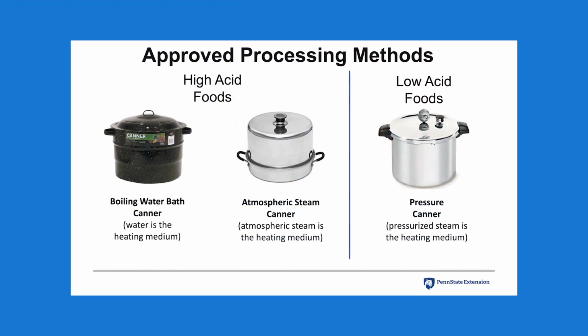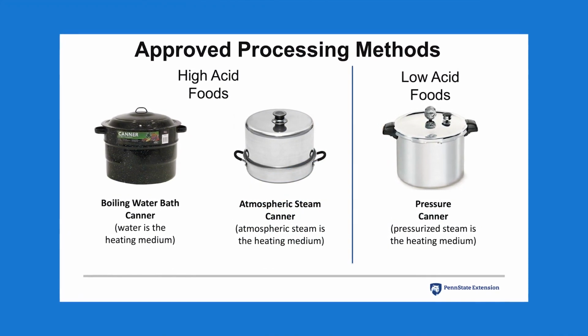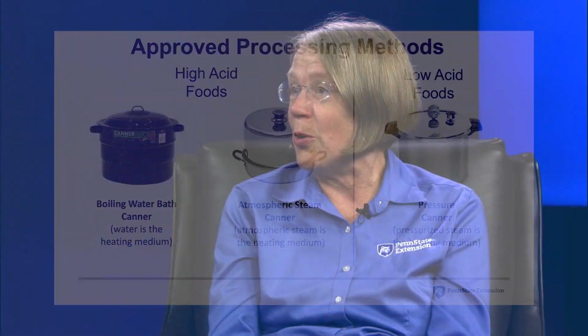It's very important that you're using the right method of processing your products, whether that be water bath canning or pressure canning. It's very important to use the correct amount of processing time and follow the ingredients exactly, which affects the acidity of your product, and that's important in helping you decide whether you're doing the water bath canning or the pressure canning.